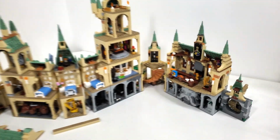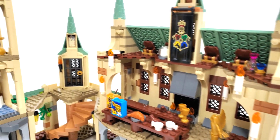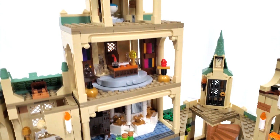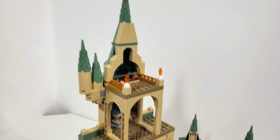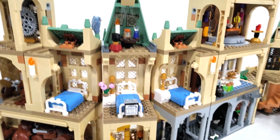Some other little nitpicky things that I have to talk about when it comes to this particular build-up is the fact that there are some really odd placements. Specifically, as I said, we have Fluffy on the ground floor, which is really annoying that they couldn't just figure out some way to have Fluffy above the Devil's Snare. No doubt that's something that I'm gonna have to fix when I add in the other sets.